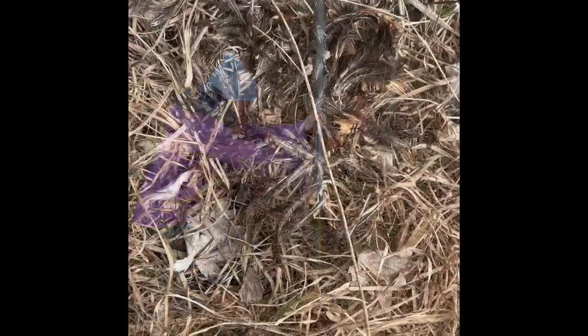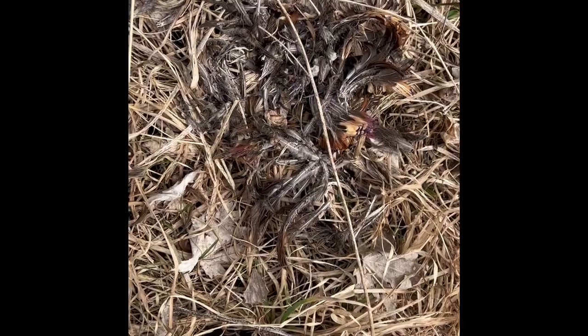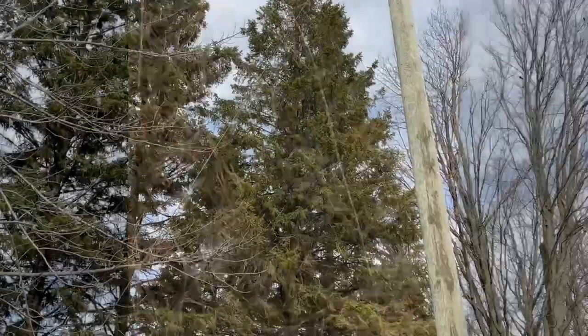Huh, that's cool. We found this dead bird on the ground, but it's still in these boxes. Hopefully we can avoid this more.